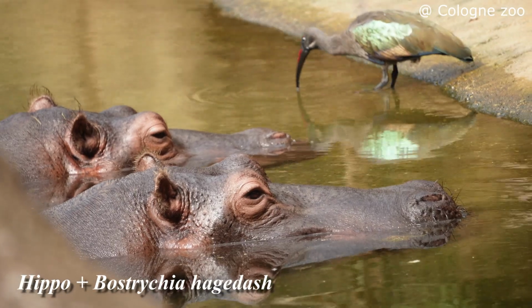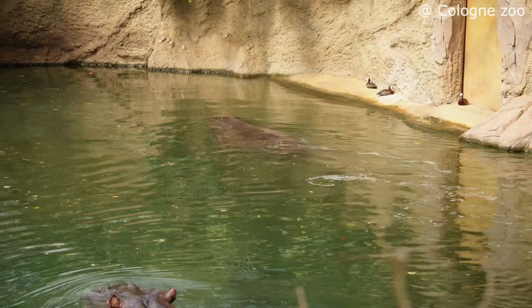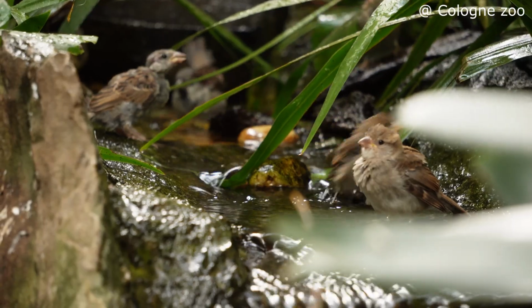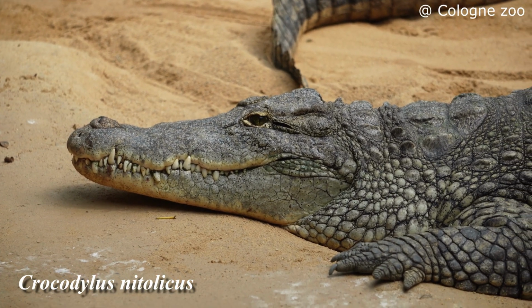What I also liked was the big building for the hippopotamus, who had a large indoor section, which they shared with some birds. And there were also some nice big Nile crocodiles, which they had for many years.